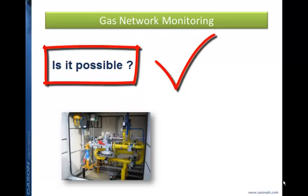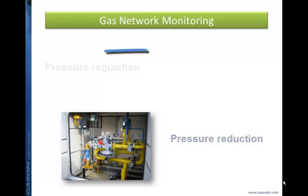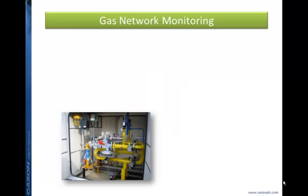In this case, pressure regulation essentially means pressure reduction, because the main task of the station is to reduce the pressure of the transportation pipeline between the pipe and the end user in a regulated way. That's why these facilities are often called pressure reduction skids.